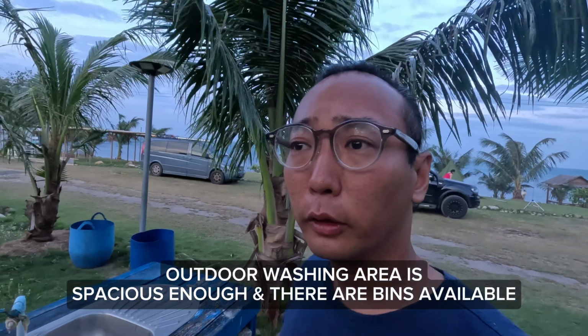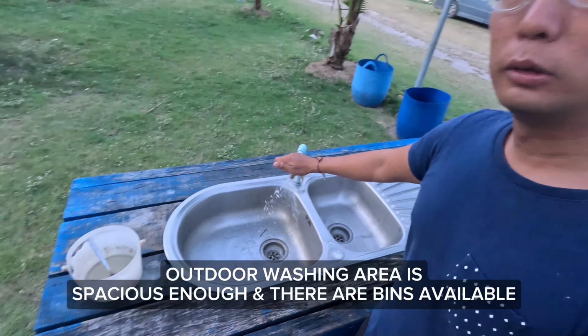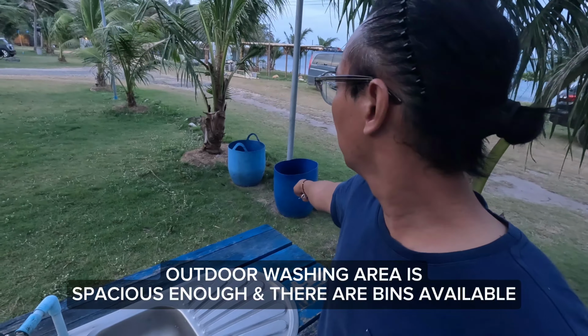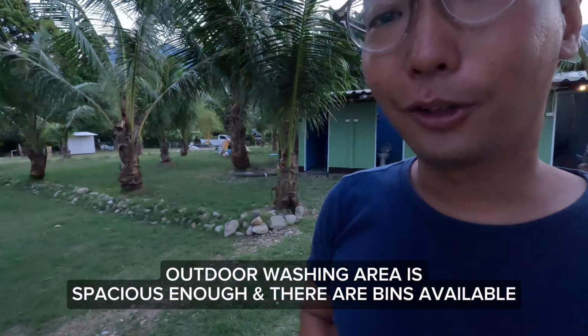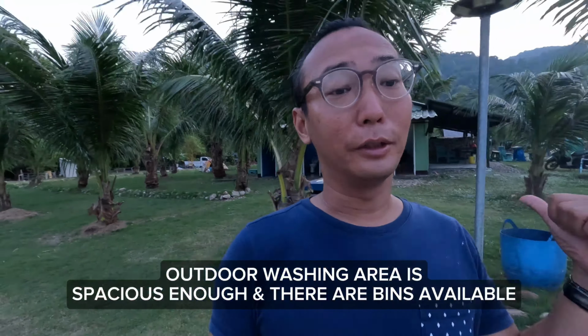And right in front of the toilet, there's this outdoor washing area, and a place to dispose the rubbish. Like I said before, not all campsites have rubbish disposal service. So if there's one with it, it's really quite a good bonus. You save the time of having to drive to the nearest petrol kiosk or wherever to dispose of the trash.